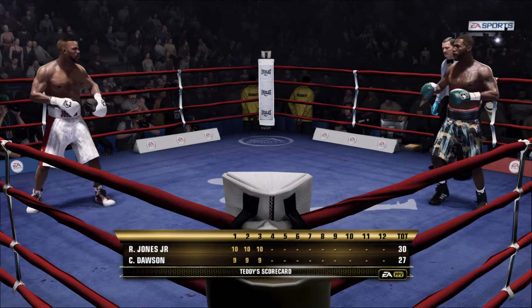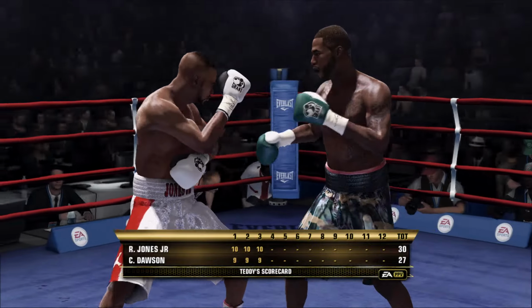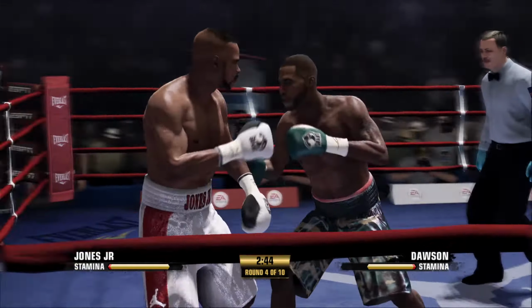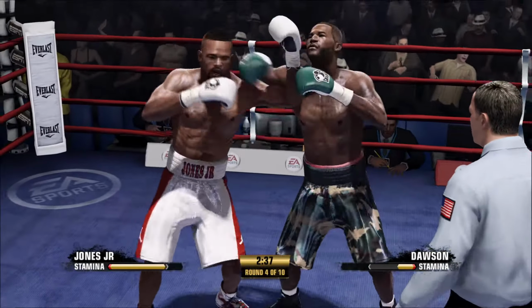As we start round number four, it's clear to see that it's his precise punching that has earned him good grades on your scorecard, Teddy. With all that accuracy, clean, effective punching, he's up 3 rounds to 0. Yeah, I'm starting to wonder if he went to medical school because he's been a surgeon tonight.